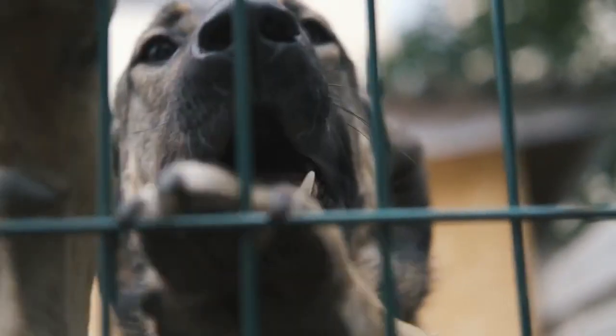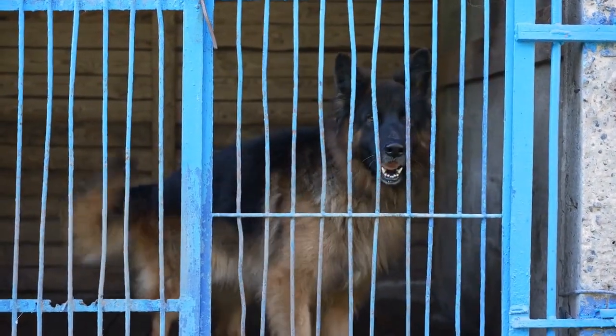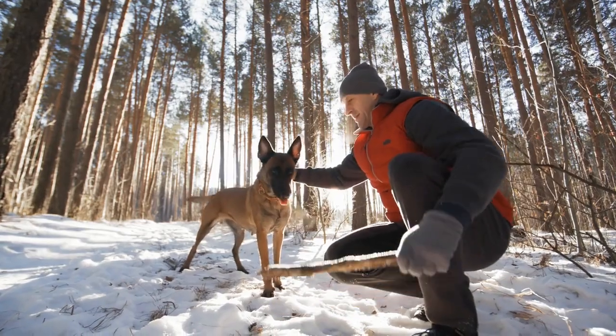Underground electric fencing. Some owners use underground electric fencing systems in addition to physical fencing. However, this should not be the sole containment method, as Malinois dogs are known to challenge or ignore such boundaries when highly motivated.